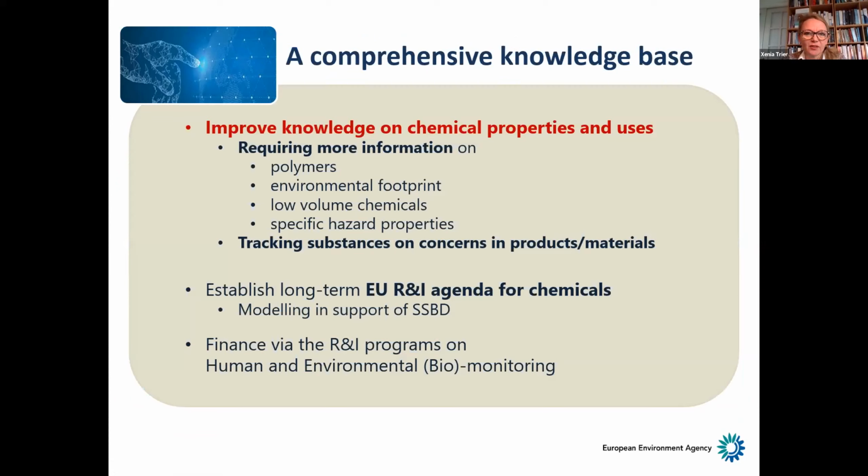So in order to achieve all of this, you also need to have a comprehensive knowledge base. And I think I highlighted here some points because there are going to be more requirements for information about polymers. Also, environmental footprint, I think, is very interesting because this is, again, not something which is done right now for food contact materials. And then I think of interest is also this tracking of substances of concern in products and materials. We already do this to some extent, but I would expect this to be more. And then, of course, to support this development, there needs to be some financing for the research and innovation agendas. And I think of particular interest is also this modeling in support of safe and sustainable by design, which has been part of the discussions.